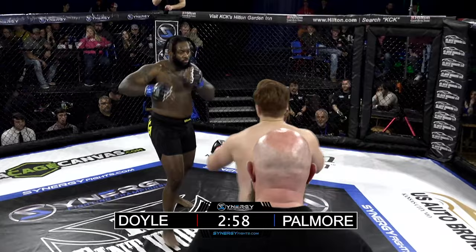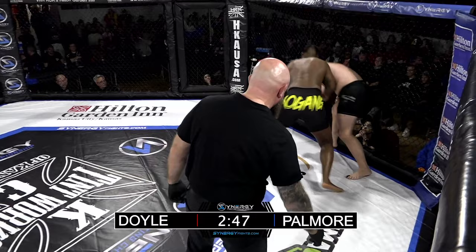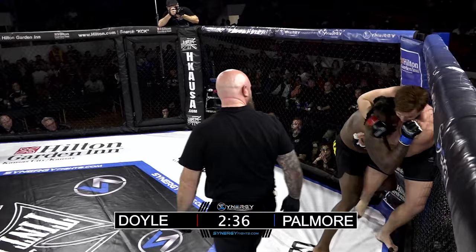That big head kick that I was talking about earlier. Yeah, AD's already trying to close that distance. Look for those big strikes. Stuart Doyle using kicks to stay on the outside, but AD's inside here looking for those big haymakers. A lot of those have landed. Great balance here by Stu. Able to stay on his feet.